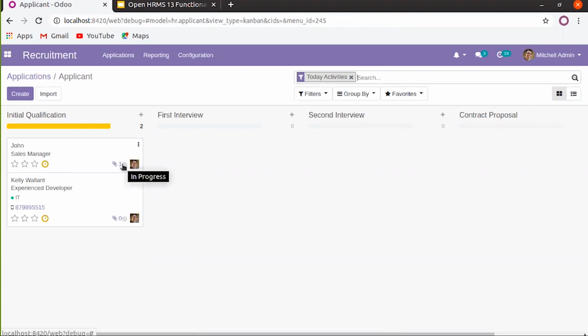Likewise, we have an option here. If it is ready for the next stage, you can select ready for next stage, or if it is a blocked one, you can select blocked. This is just for the understanding of your colleagues or employees, or the HR persons. If you are not the HR person, the other person can understand from this notification that this person is ready for the first interview. Once the first interview is completed, you can find the activities here.